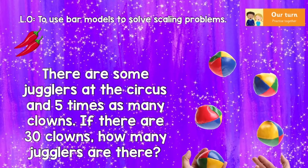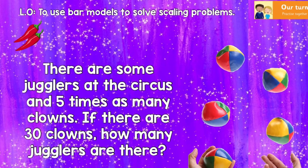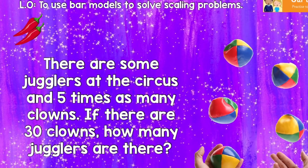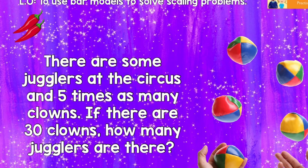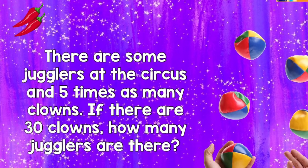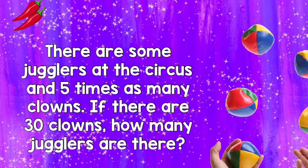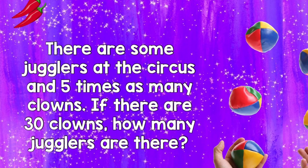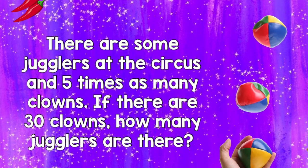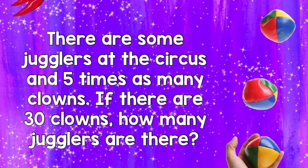Here's another example of a scaling problem that we need to read very, very carefully. Let's read the question together. There are some jugglers at the circus and 5 times as many clowns. If there are 30 clowns, how many jugglers are there? Read it again carefully and think, how is that question different to the ones we've looked at so far? And once you've read it again, press pause and see if you can work out how many jugglers there are. Good luck.